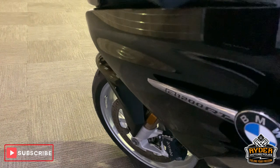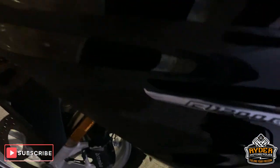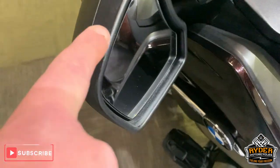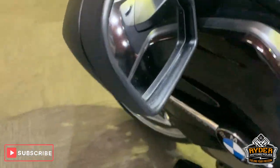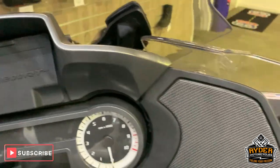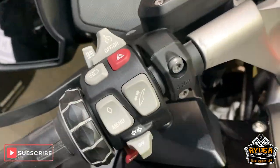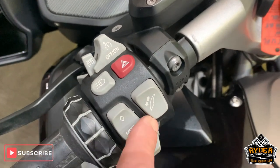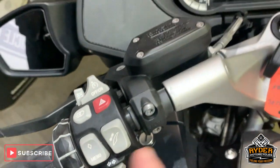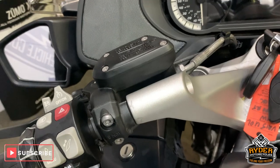So, really nice on the side there. A couple of little marks on the mirrors. All really good on the top there. This is the all singing, all dancing. Got cruise control, heated seats, both front and rear. Got the electronic screen, all the different modes, etc.